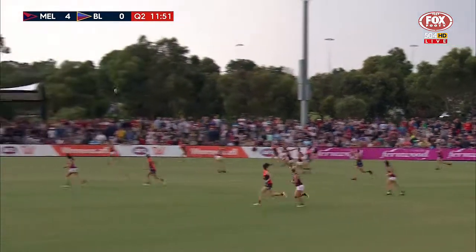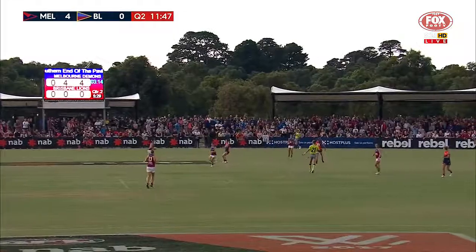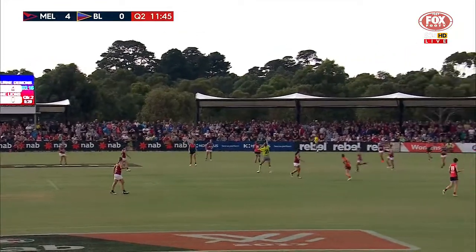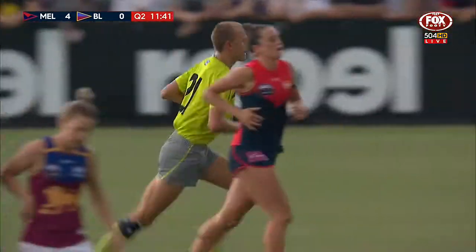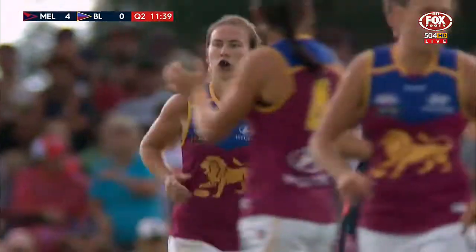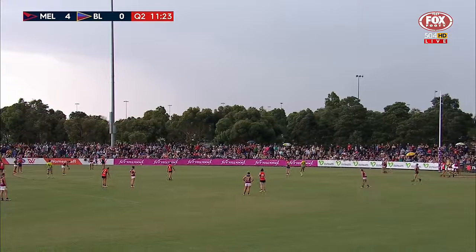Loops the handball to Pearce. This is a better build-up from the D's, although the kick wasn't great. And it lands in the hands of Shannon Campbell, one of the better kicks in the team for the Lions. Oh, this could be costly, 50 metres. So it could bring Shannon Campbell to within distance.